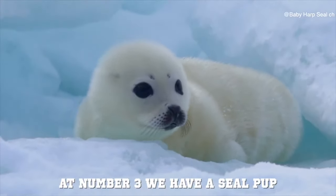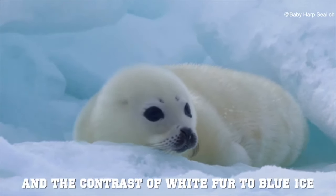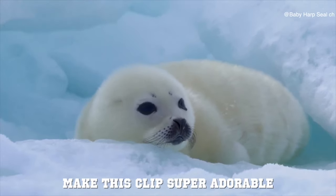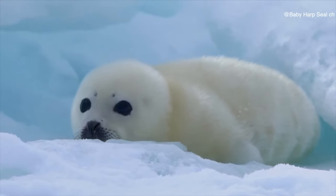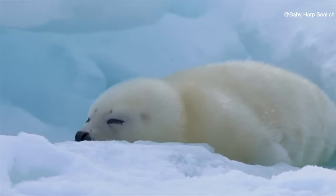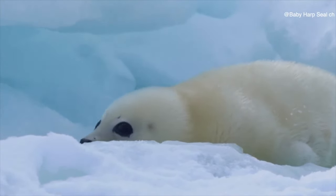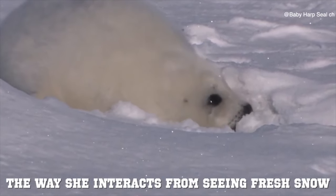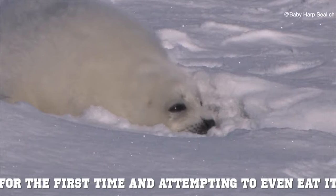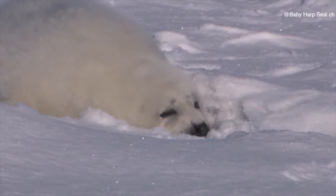At number 3, we have a seal pup laying on some blue ice. The way he looks at his surroundings and the contrast of his white fur to blue ice makes this clip super adorable. At number 2, we have a baby seal sunbathing and playing in some fresh snow. The way she interacts from seeing fresh snow for the first time and attempting to even eat it makes this one fantastically adorable clip.